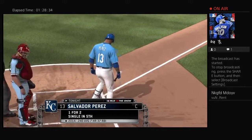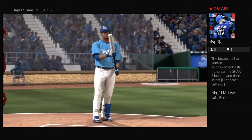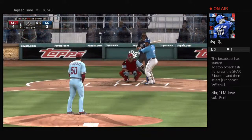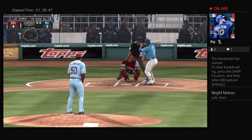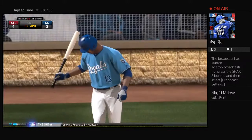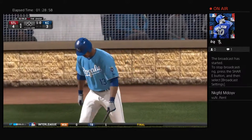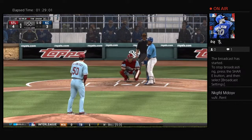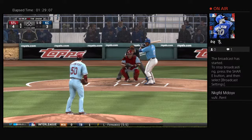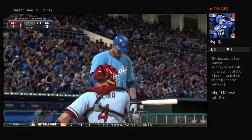Salvador Perez will stand in here as he'll get things started for the Royals in their half of the 6th. Catcher, Salvador Perez. And here's one that misses to the leadoff man in the inning. The number 6 hitter in the lineup. It's ball 1. And he watches one split the middle here, 1-1.